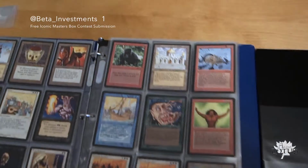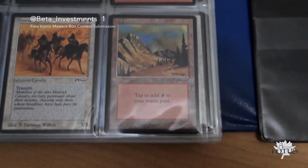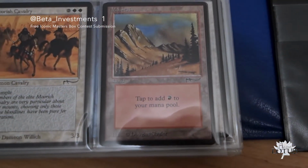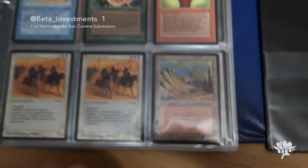Of course, the Juzam, this is what I was talking about, the mana symbol, the 2. It's very dark, it's hard to see. The library, which you saw in an earlier video. Also, the interesting thing was, to fill the sheet, they actually printed some of the mountain artwork and it has the Arabian Nights mana symbol. So Mountain is considered part of the Arabian Nights set, even though it was just a filler card.